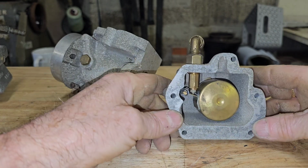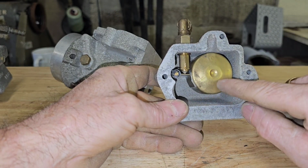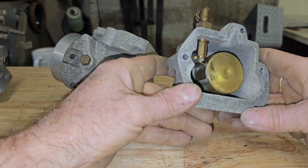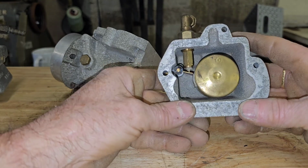And there you have the float chamber. Pretty much the same as a conventional float chamber. Needle valve and float. Although it's a beautiful piece of brass. None of your plastic here. Whether that makes it better or worse, I don't know. But I certainly like it.